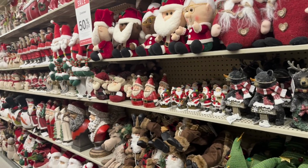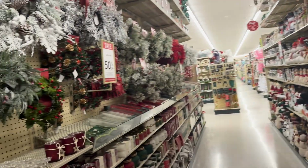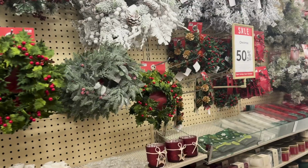Do you like to clearance shop throughout the year, or do you just prefer to buy everything in the month of December and just get it all done in one shot?